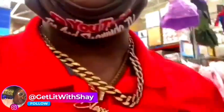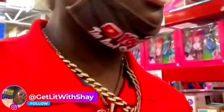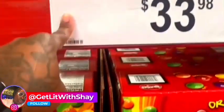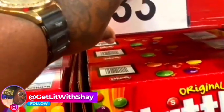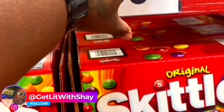We are at Sam's Club. We are about to get some peanut M&Ms and some Skittles. So, y'all, Skittles are high. Like, the original Skittles is $33. So, the unit price is 94 cents per pack.